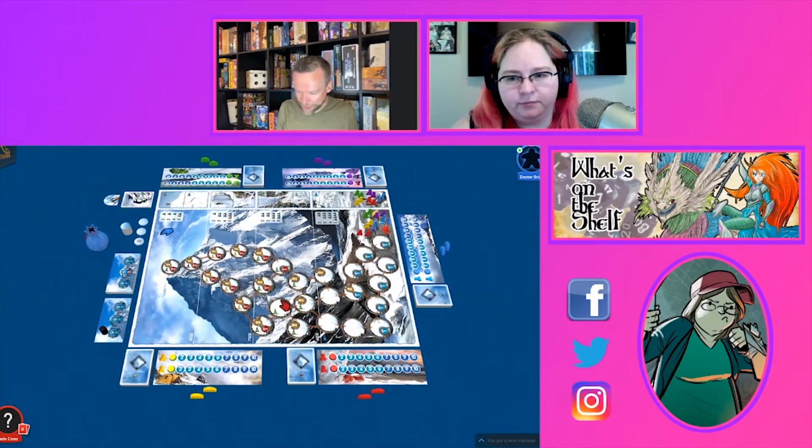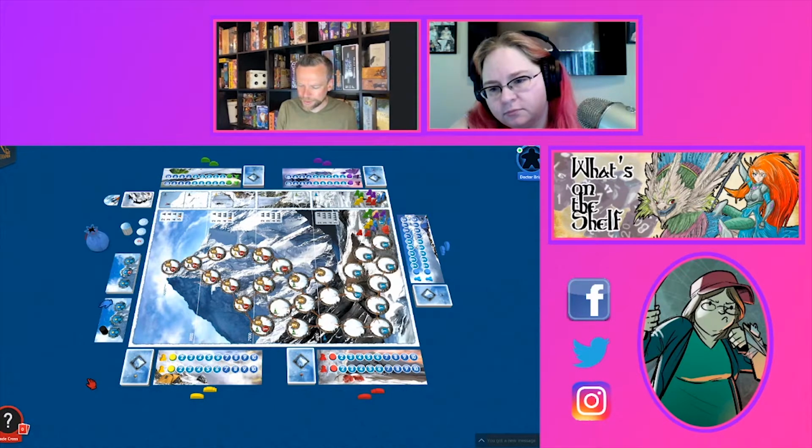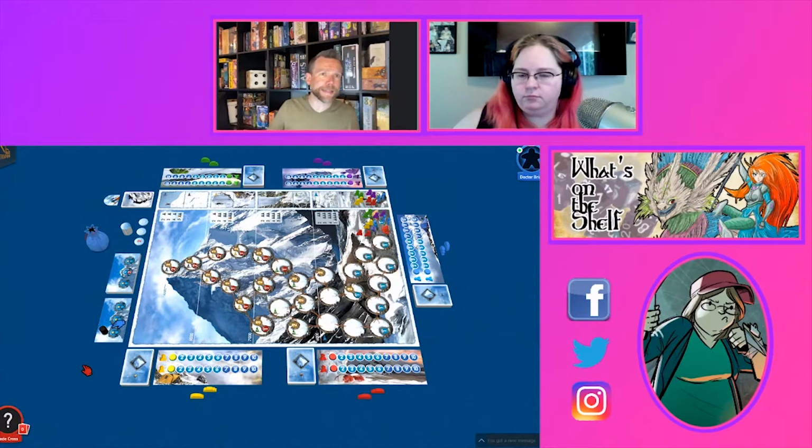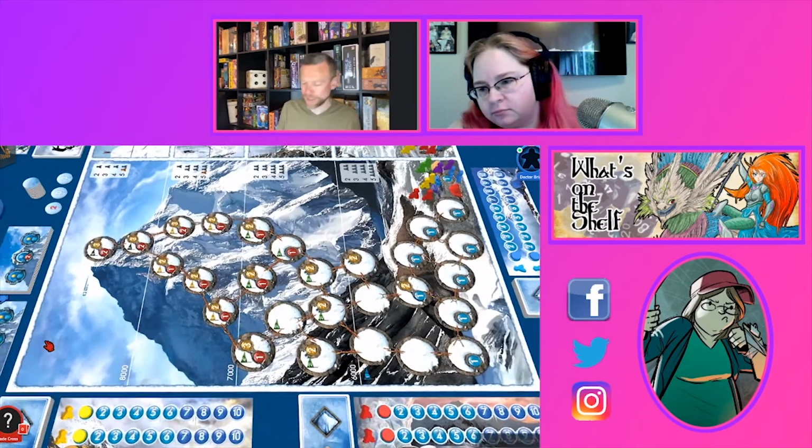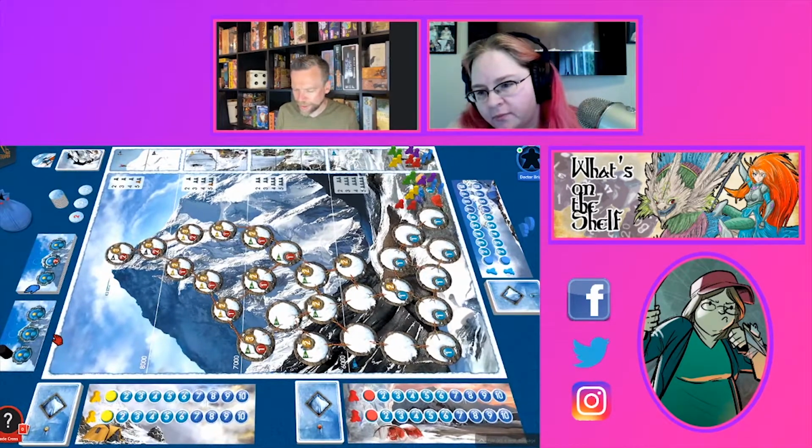Up at the top of the board, there is the day tracker. So here in the top left, you see the little black token that's at the number 1. The game is made up of 18 rounds. That's 18 days on the mountain. So you have to survive for 18 days and be the one who has the most points at the end of that 18 days. If you look really closely, there's some weather on those things, and that's going to have an impact on acclimatization as you go up the mountain.